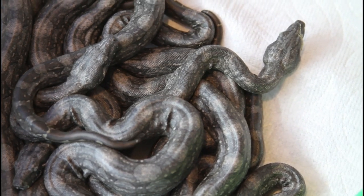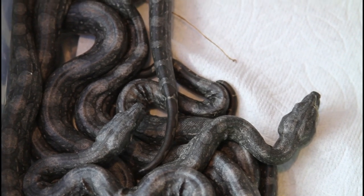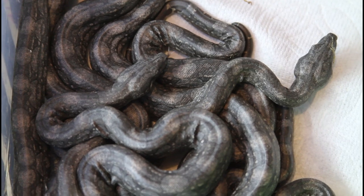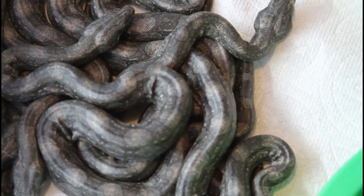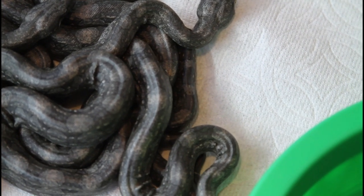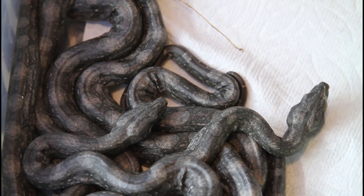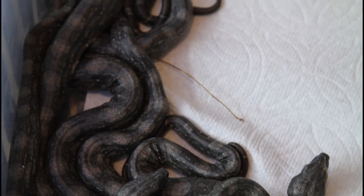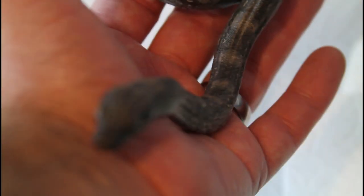I'm keeping them in a relatively simple setup, just a 56 quart Sterilite tub, paper towel substrate, on a simple heat mat set to maintain about 90 degrees Fahrenheit over about a third to a half of the cage. And then you can see just a water dish right there to increase the humidity. They do soak a little bit, which helps them shed, but they'll stay in this simple setup for about a week and a half or so until they've shed, at which point they'll go to their separate tubs.